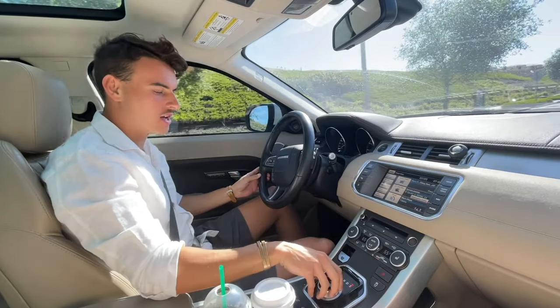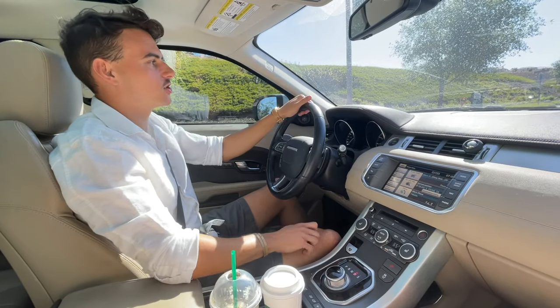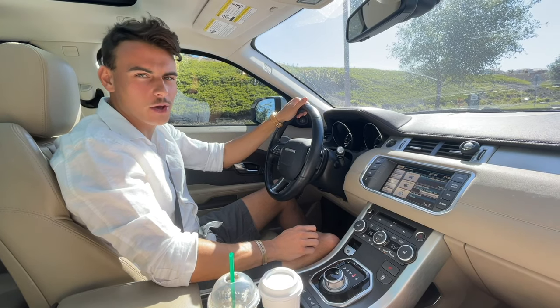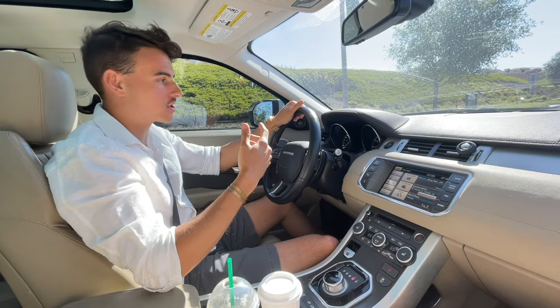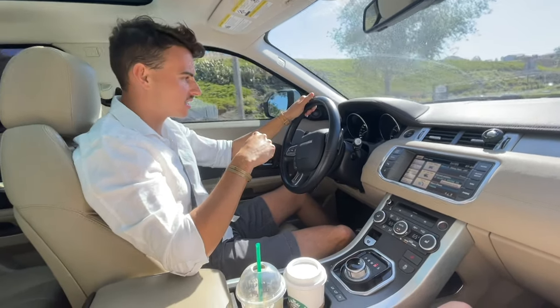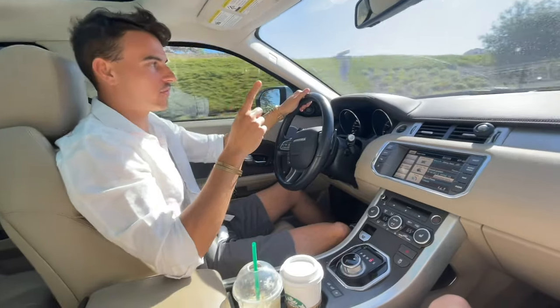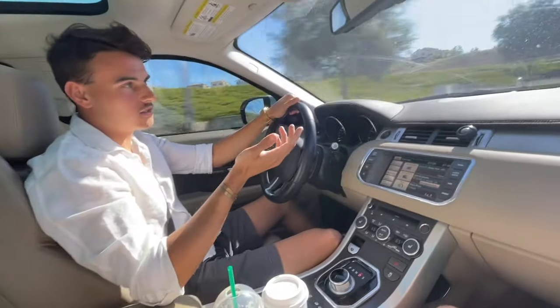I'll put it in standard drive, and we'll couple the engine's low power output with this. But I'm gonna floor it. I'm not gonna launch it, but I'll floor it here, and you can see it takes forever to take off. Turbo finally kicks in. We're finally getting up to speed, and the shift is crisp.